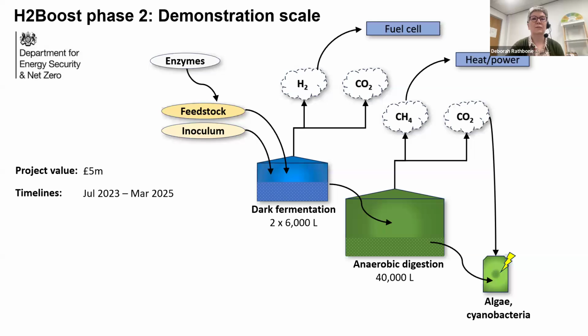So on to phase 2. As Penny has said, this is a DESNZ funded £5 million project. Fairly short though, it's only 21 months. And within that time, we'll be looking at dark fermentation at a much larger level. So this time we have 2 6,000 litre vessels, which are being fed with a range of feedstock and inoculum prepared at scale. Some of the feedstock being treated by enzymes and really sort of focusing on the lignocellulosic element of feedstocks to help the digestibility of that material.